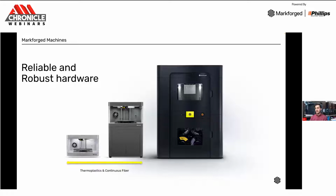Predominantly, we started in the thermoplastics and continuous fiber. When we talk about continuous fiber and composites, that's essentially what we are doing with our plastics: reinforcing a thermoplastic with a strand of continuous composite material. We'll talk about those composite materials, but those were our focus in the small to medium range.